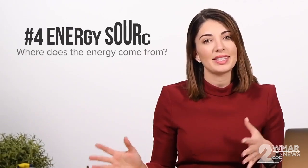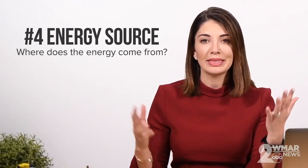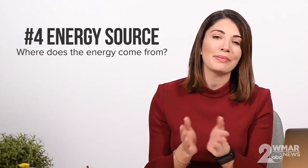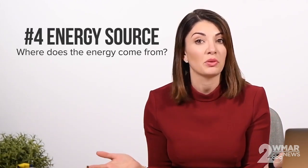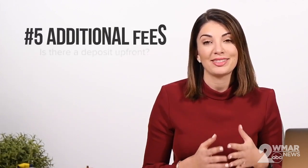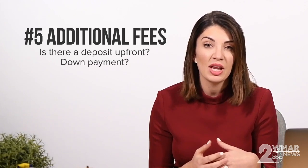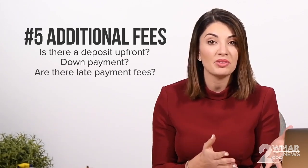Number four, where does the energy come from? Is it coal, gas, solar, nuclear, wind turbines? And does it matter that it's a renewable energy source? Number five, additional fees. Do they require a deposit up front? Do they want some kind of money down? And are there any fees for late payments or anything else?